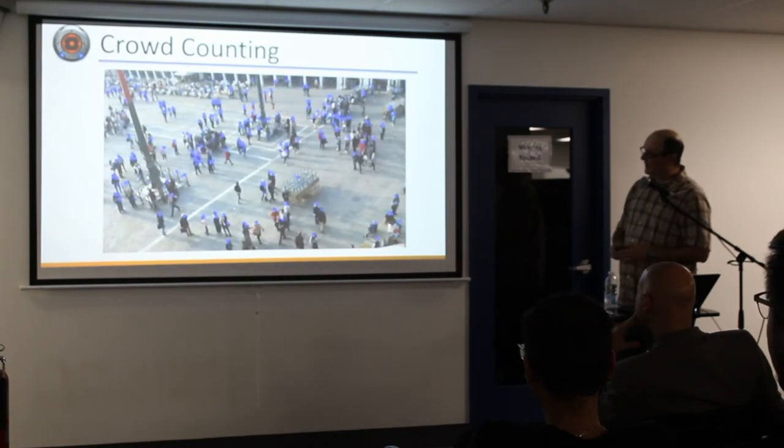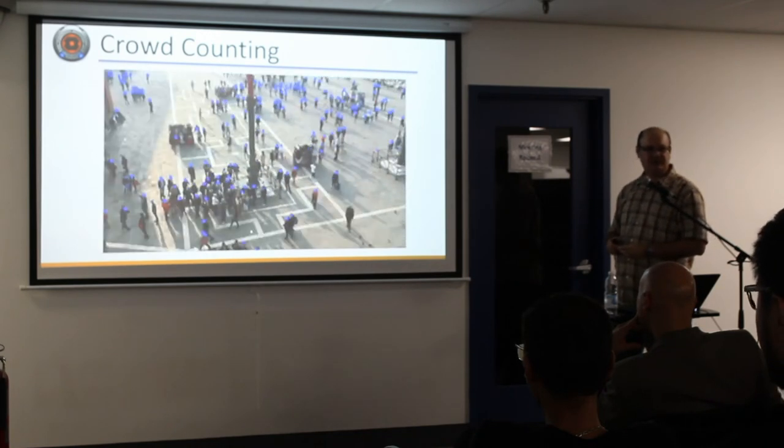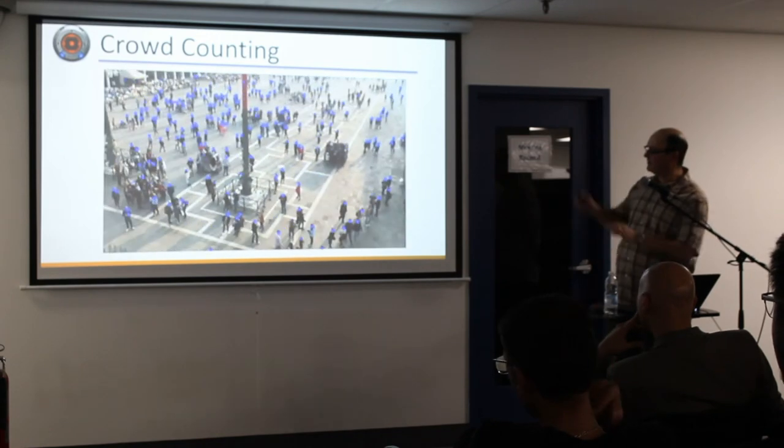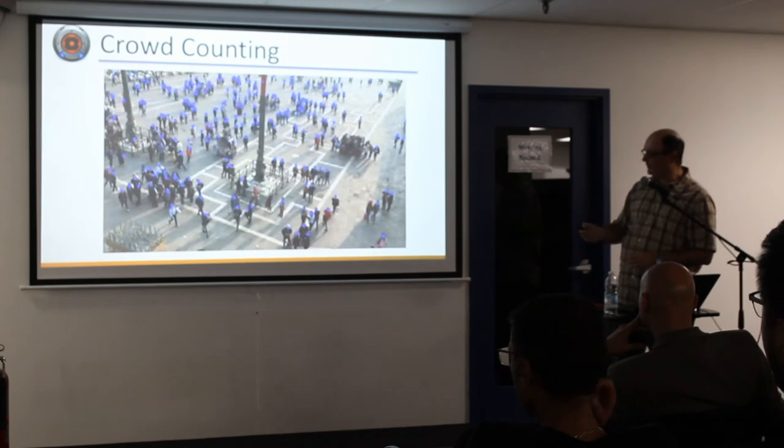Same thing can be adapted to count people. So we can also count people, which is something interesting in some types of applications. So you can see here the heads of the persons, and this gives a count of these people.